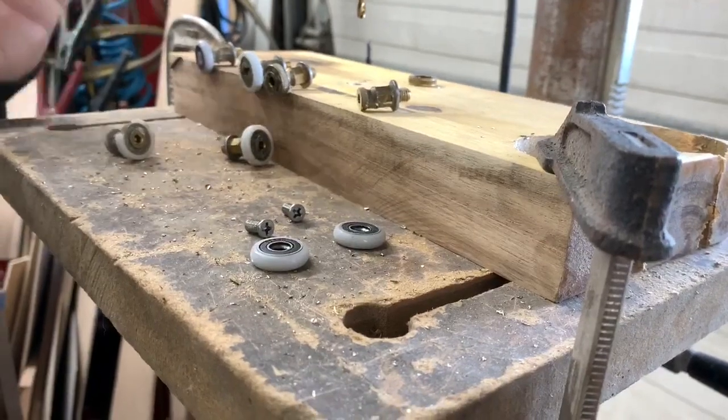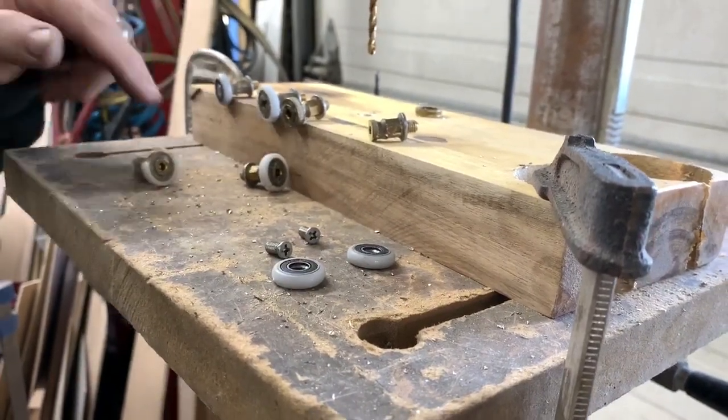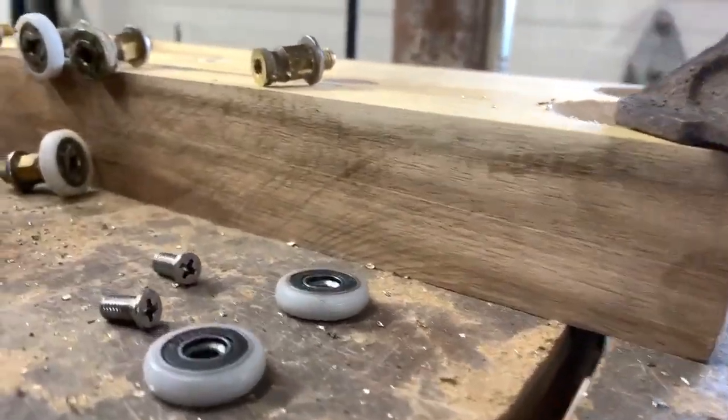These are the rollers from our shower. And as you can see, they're missing a bit of the plastic pieces.